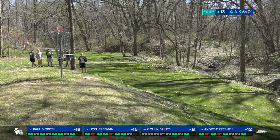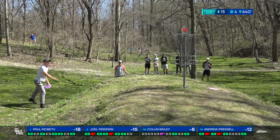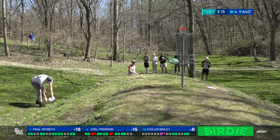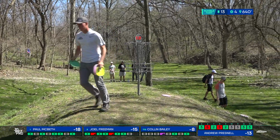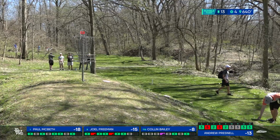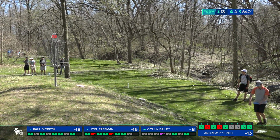Yeah, Colin looks like he just didn't fully commit to that. Chained off left. And Presnell for the lone birdie here. There you go. I actually had a putt for 2 on this one from about 45 feet and just chained it out right. I would have liked to get the eagle on this one. Yeah, that'd be a solid eagle.